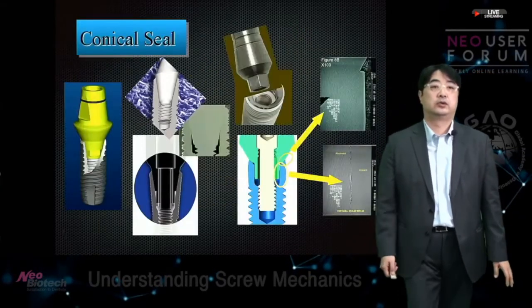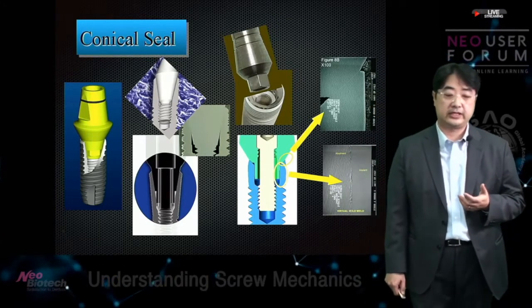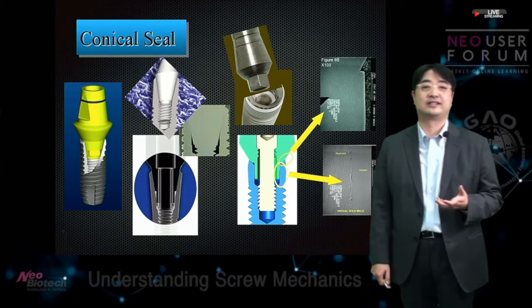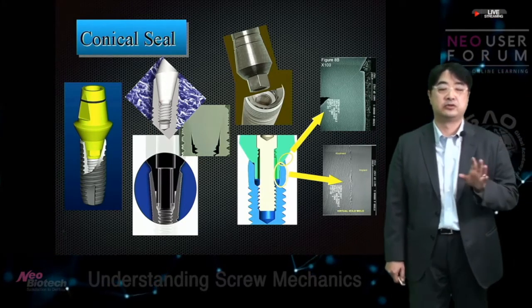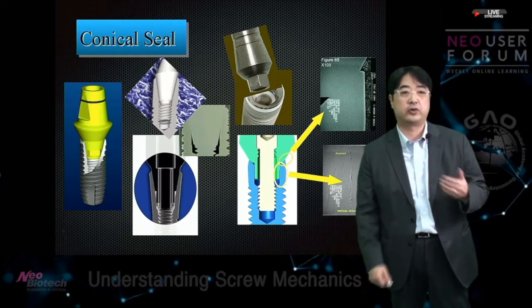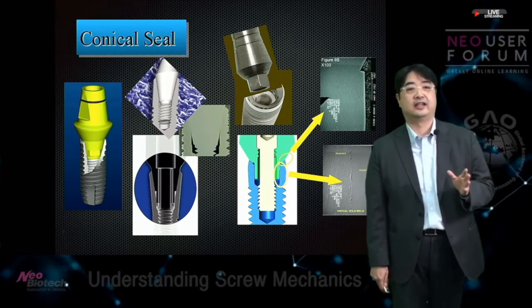Okay, so most of the time, we're using the conical seal design implant these days. Well, I'm using the conical seal design most of the time. I'm still using the external, and I'm using the IT type, a non-submerged type internal connection, as well. But I'm going to focus on the conical seal design.